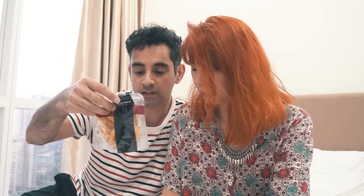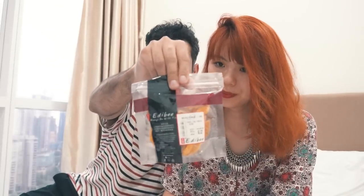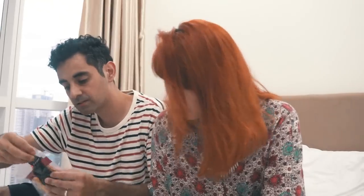Mm. Quite nice. That's a good one. Okay. Plum candy in slice. Okay, this is interesting. Okay, this is dried guava. Real fruit chips.